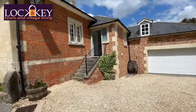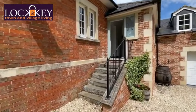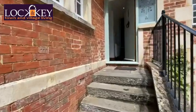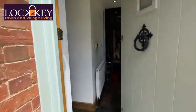And while we're here, obviously you can see the steps and rail going up to that front door. Let's make our way in and enjoy the tour of the inside of this property. So in we go.